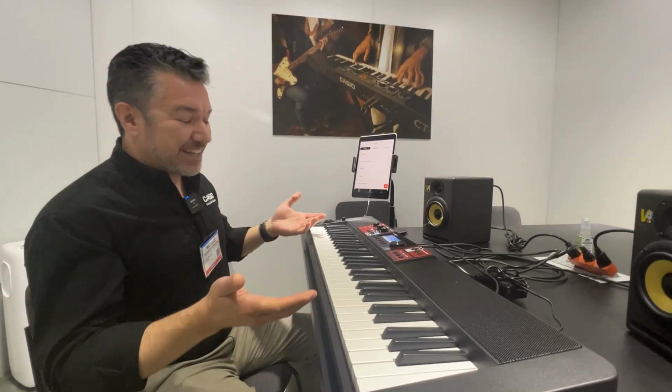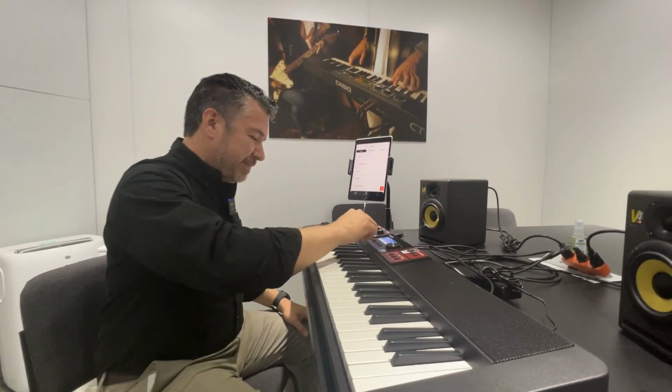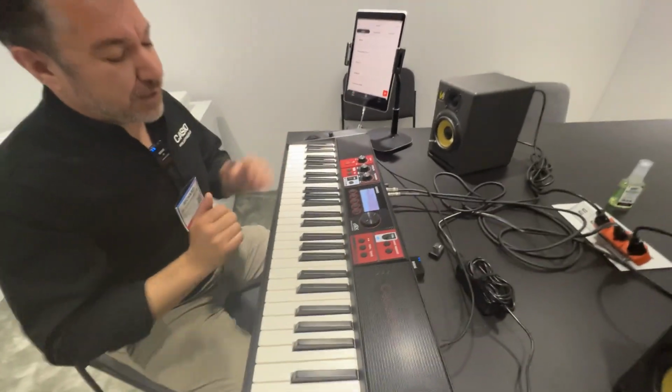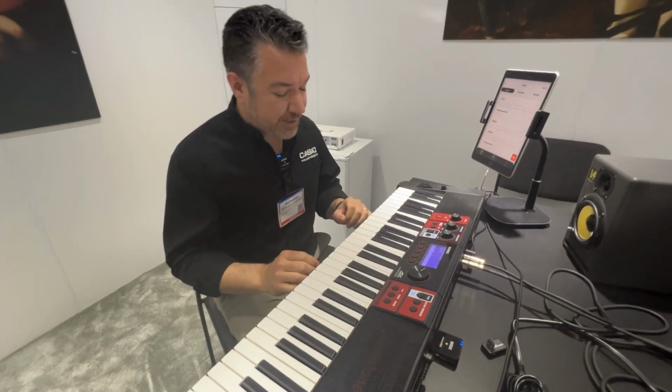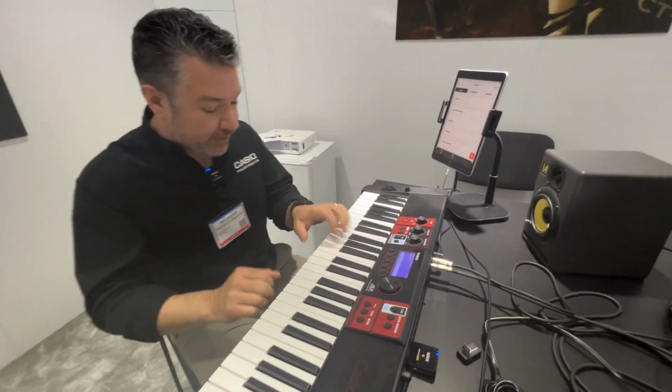We're here at Summer NAMM, technically, 2022. And this is the Casiotone CTS1000V. Casiotones are great for making music anytime, anywhere, and this one is no exception, but it is our most impressive Casiotone to date. It has 800 really awesome sounds.